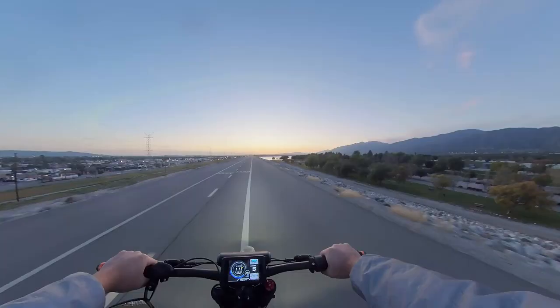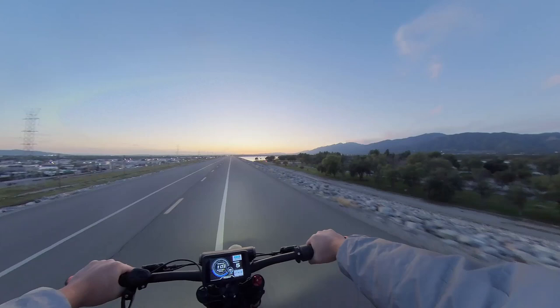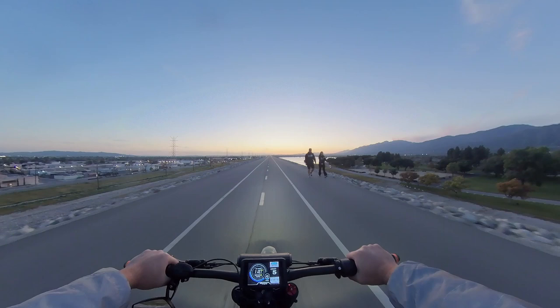With the Super 73 or Ariel Rider, those kinds of e-bikes, I think getting here doesn't take too long. Maybe it'll take me 10-15 minutes to get here on that bike. I'm not complaining, but with this bike, I could get here within the snap of a finger, like 3 to 5 minutes. And buddy Greg and Kylie sometimes are always here as well.